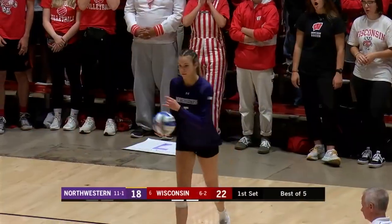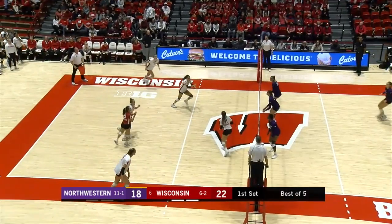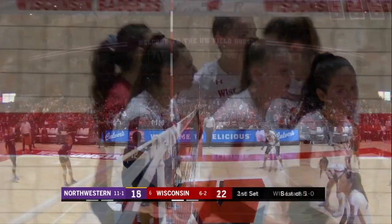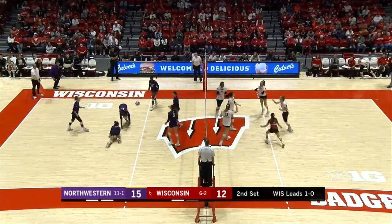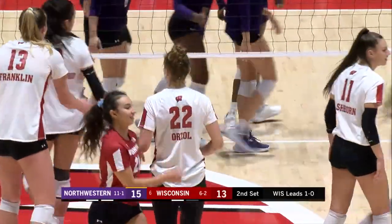Again, their tempo might be something that surprises Wisconsin. Both teams hitting in the 200s right now. Ojo picks it up on serve receive. Right side, Anna Smrek spins it off the blocker's hands, and it falls down. 15-12 Northwestern. Here comes the serve. Guchtekin up front to Ashburn in the middle of the Crawford, and she'll hang in the air and drop it down for the Badgers. Kill, 15-13 Wisconsin.